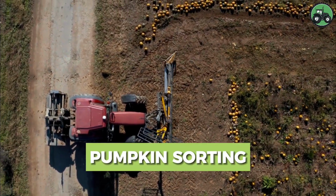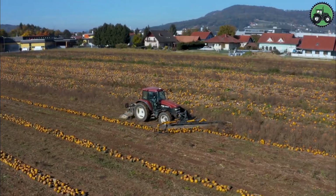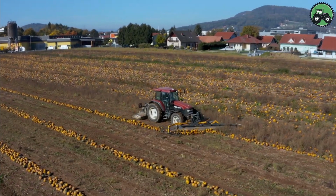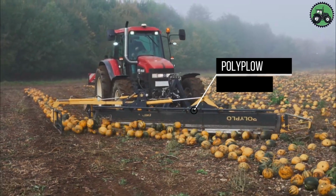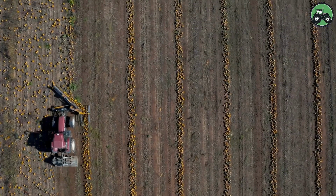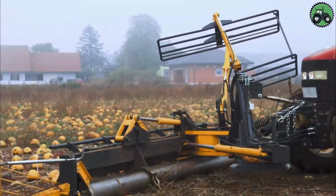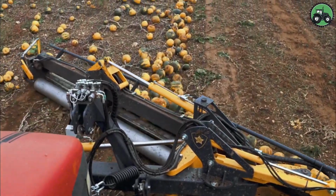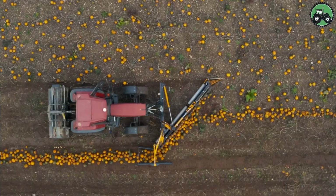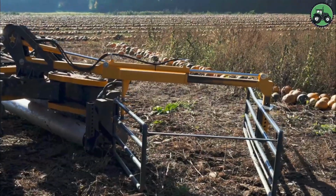Discover the intriguing process of pumpkin sorting with the poly plow. This essential operation combines precision and efficiency to sort pumpkins based on various characteristics like size, weight, and quality. Utilizing advanced technology and specialized equipment, the poly plow streamlines the sorting process, ensuring that only the finest pumpkins make their way to the market. From pumpkin farms to distribution centers, this machine plays a pivotal role in providing consumers with top-quality pumpkins for culinary delights and seasonal decor.